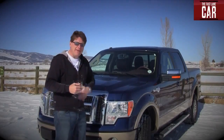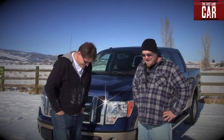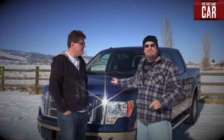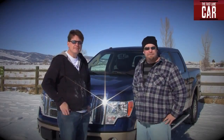Which reminds me, Nathan got to test drive recently before all this snow. That's right. And what we're going to do is compare the two. We're going to compare the V8 versus the V6, 2 of the most popular vehicles, and they're really closely matched. So which one's better, Nathan? We'll find out.